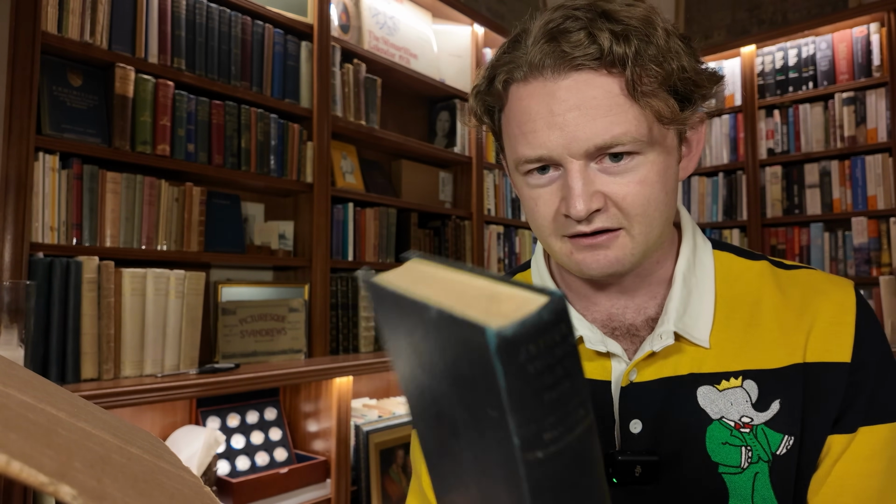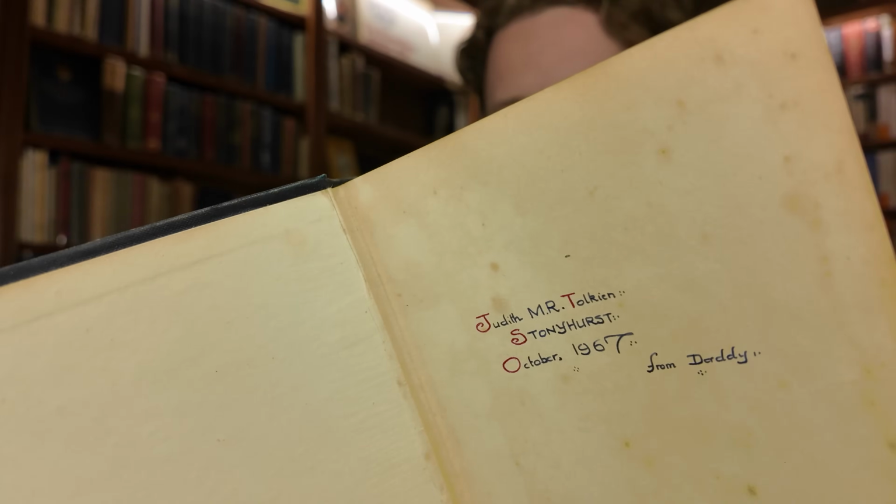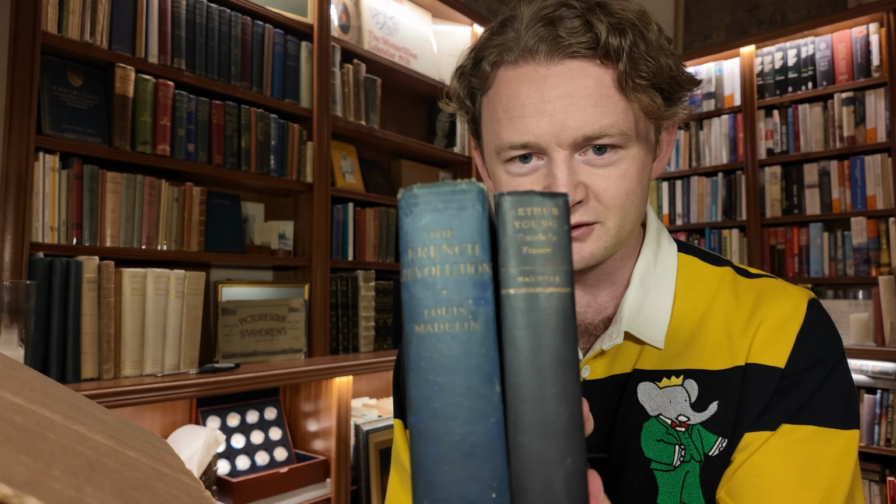And our other book on a French theme here, Arthur Young's Travels in France, around the time of the French Revolution. So perhaps that was an area of interest for Judith, because this is actually inscribed at the exact same time, or a month later even, October 1967. Judith M.R. Tolkien, Stonyhurst, October 1967, from Daddy. So two more very touching, very personal gifts from father to daughter.